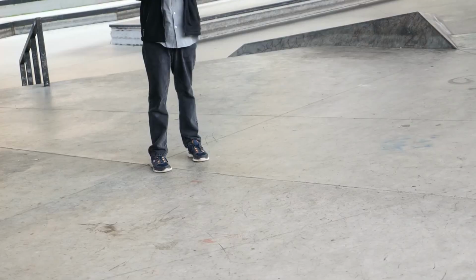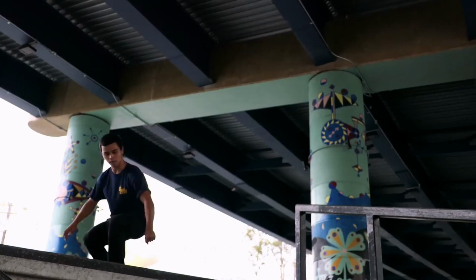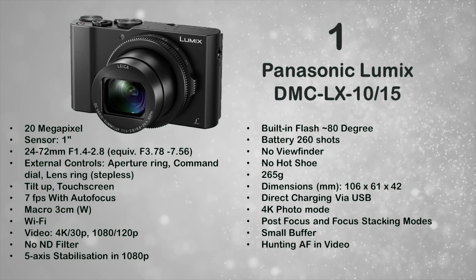So let's summarize what extra we have over our Canon and Sony options. We have a better macro, better video with 4K and slow motion, and we have those nice post-focus, focus stacking and 4K photo mode features. And the price is even a little bit cheaper than the Canon and Sony options. It runs about $650, and taking into account that this camera is pretty fresh and new, the price should drop over time. But honestly, at least for me, it will be very hard to choose between the top 3 cameras in this list. Now let's move on and see how image quality differs between all these models.